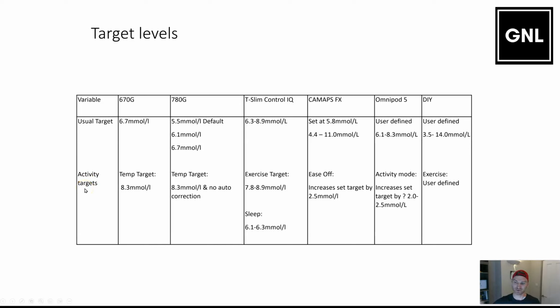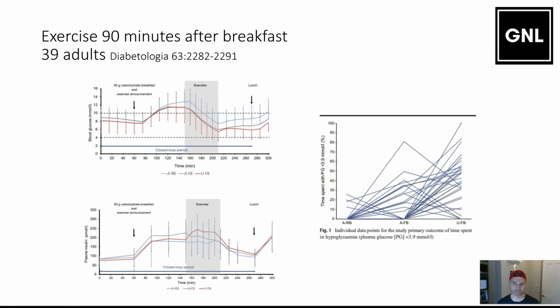They basically keep you away from hypoglycemia for a predefined set time during the exercise. So it's important to set this exercise target, ideally 90 minutes before you start, but realistically just get it on before you start, so that we don't end up with a system pushing too much glucose in if you happen to go high during exercise.